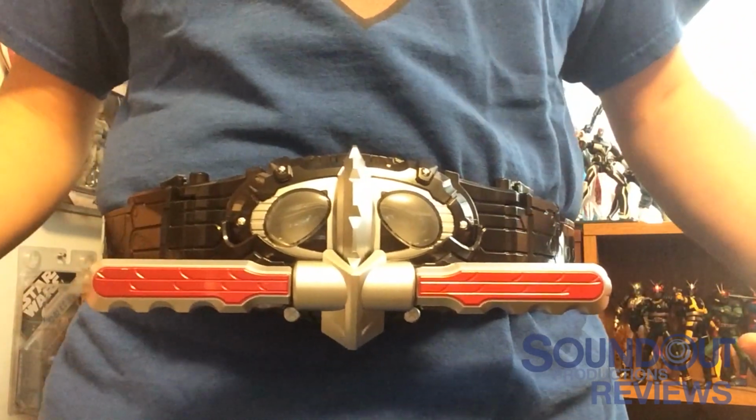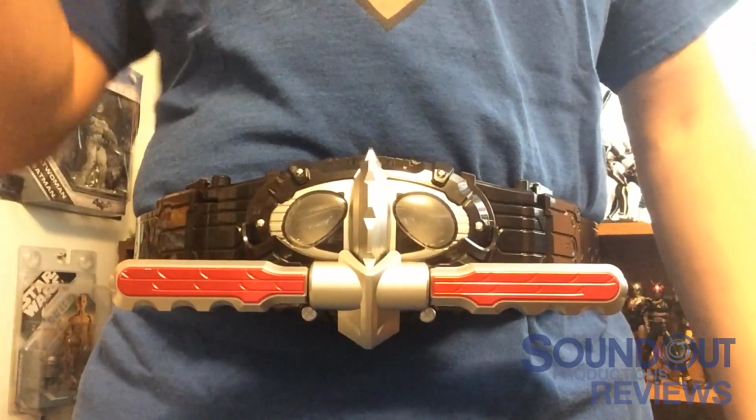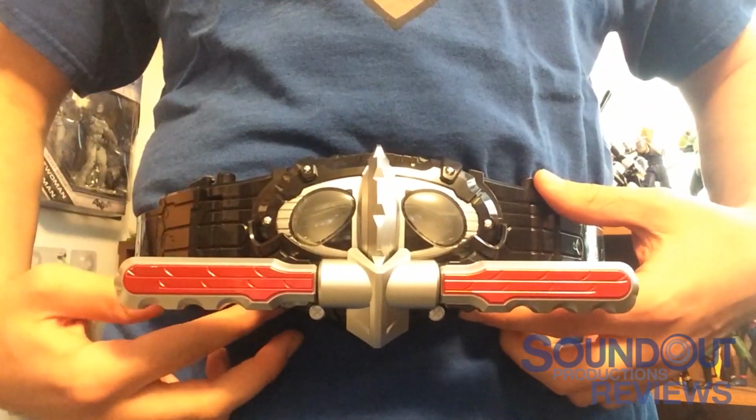It is a deluxe version, not complete selection or complete selection modification, though if they did that, I might be tempted to buy it. Overall, though, really cool looking. So let's take a look at the sound effects. The switch on the bottom, let's turn it on.